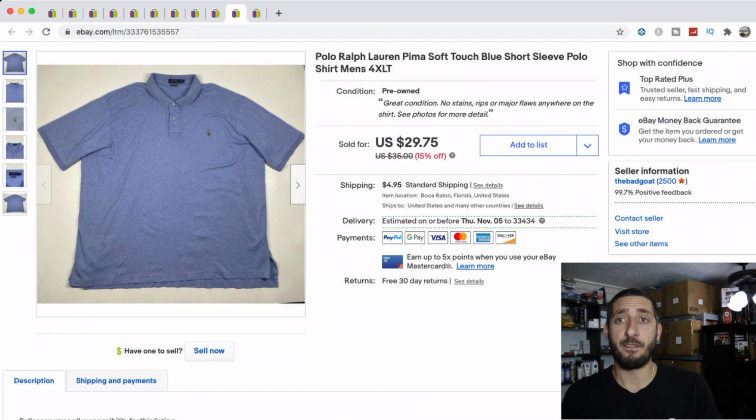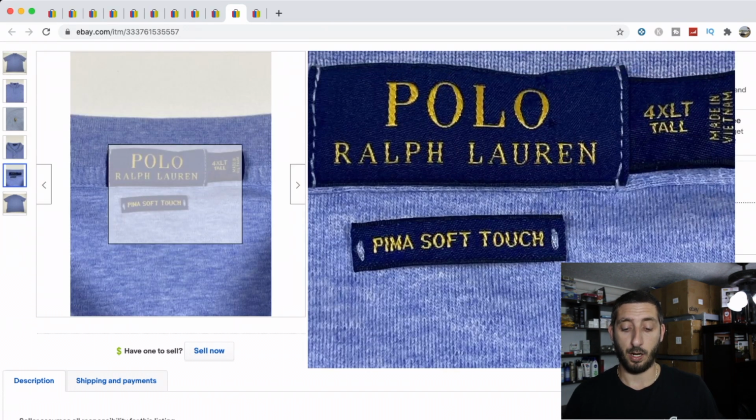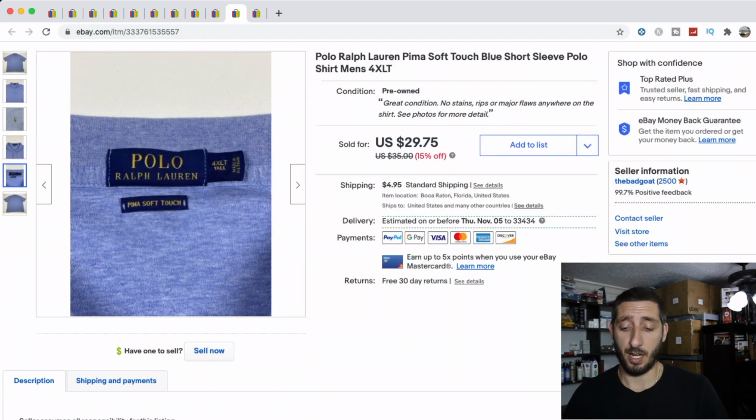And next up, one of my favorite items to find, Polo Ralph Lauren. This is a Pima Soft Touch 4XL Tall Polo. The Pima Soft Touches usually sell really well, and this is the newer style tag. The older style has like a white or a gray on the blue, but larger sizes also really sell well. I paid $4 for this, sold within I think a week and a half for $29.75 plus $4.95 shipping.